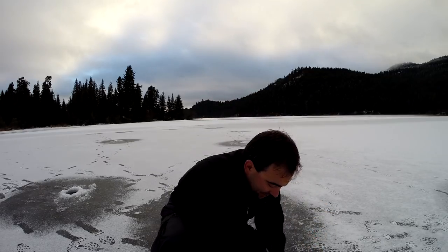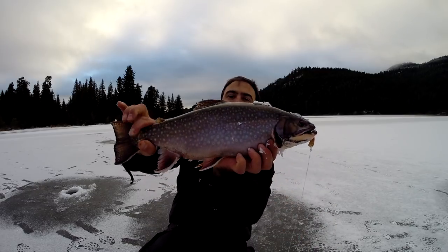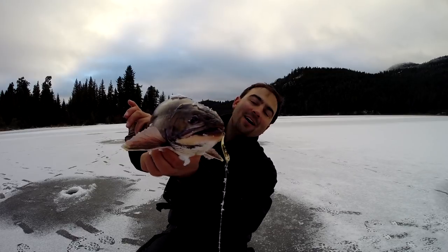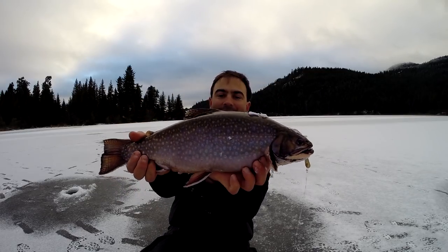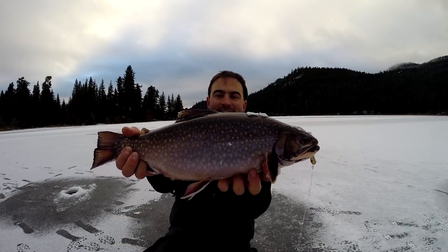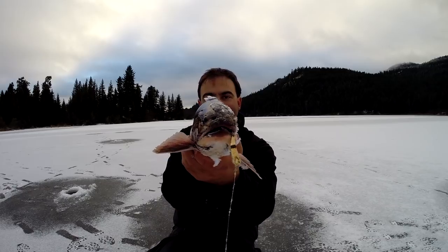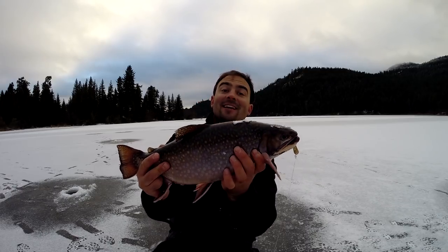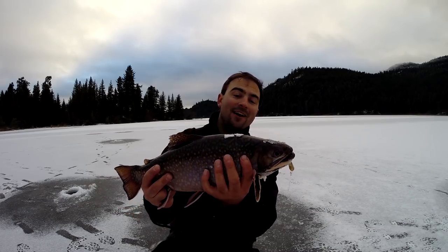Okay, look at this fish. Look at this beast. Oh yeah, look at that monster brook trout on that Slender Spoon right there. Oh man, look at that tank. He's so fat. What a beast. Look at that baby. Okay, let's get back down there because there were lots chasing my lure. This guy crushed it. Up and down, they're chasing it from the bottom back up to the top.